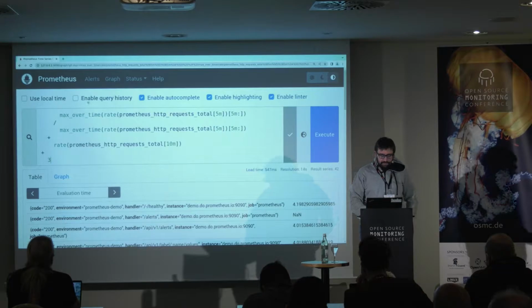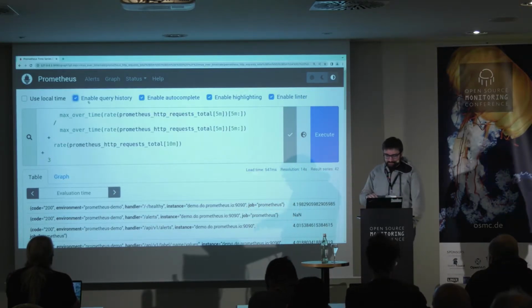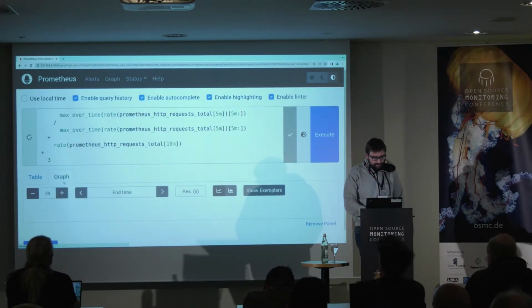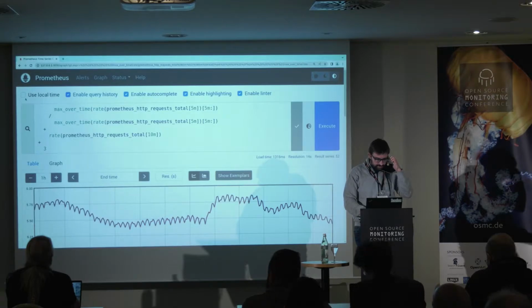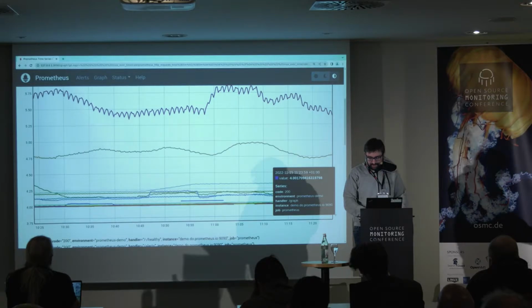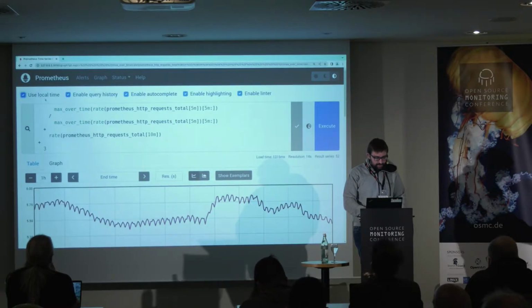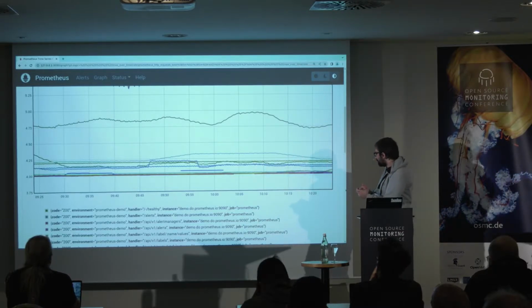You also have the query history, which is stored locally on your laptop, but this is not something new. And if you have not seen it before, we also have added an option to use the local time when you visualize the data. So now we know that it's 11:23, and if you don't use that, you have the classic Prometheus UTC-based graph.